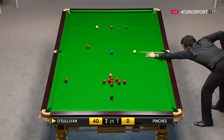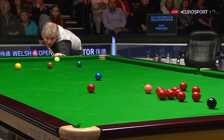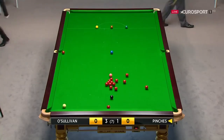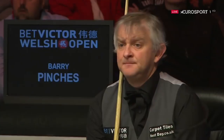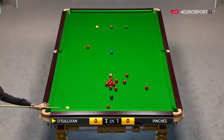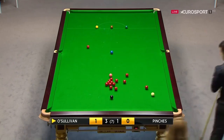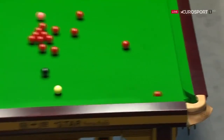I think he's just asked the referee what the high break prize is, or the maximum prize is. Well, Barry's taken a little calculated risk here, and he's left a slight angle on this red across the table. I think Ronnie might take this on. Well, he knew that was a possible, leaving the white near the top cushion, but that's still a great pot on the red. Can't tell you how good that is across the table.